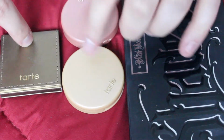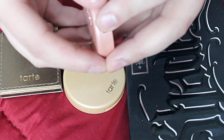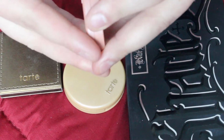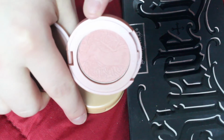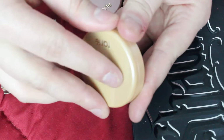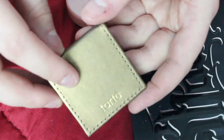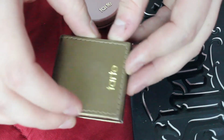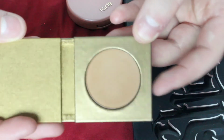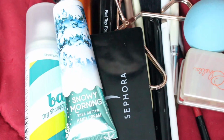And then the other 3 products I have are all from Tarte. I have one of the Tarte Amazonian Clay 24-hour blushes, and this is in the shade Party. This was the birthday gift at Sephora a few years ago, and I absolutely love it. I have one of the Amazonian Clay 24-hour highlighters, and this is in the shade Exposed. And then I have one of the Tarte Amazonian Clay matte waterproof bronzers, and this is in the shade Hotel Heiress.